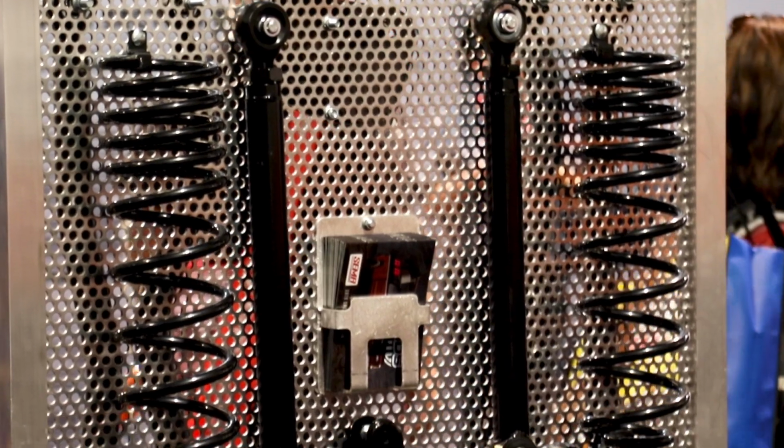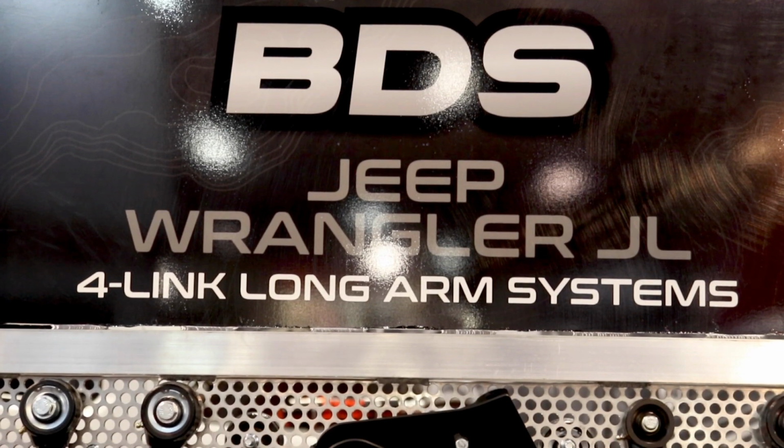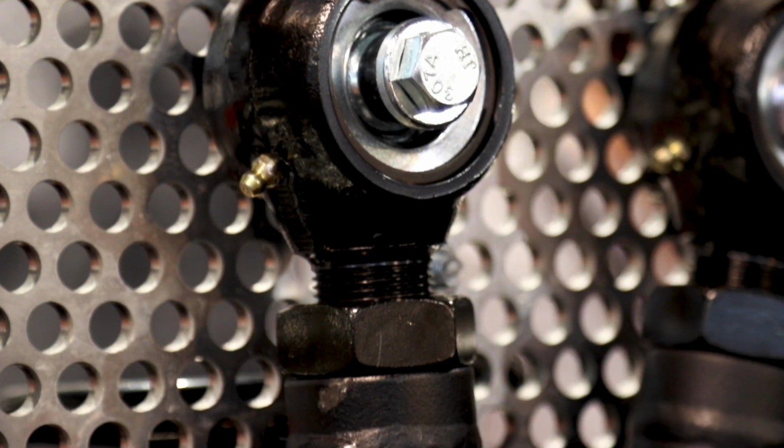So Carter, walking around SEMA over here, we see so many Jeeps, and you guys are stepping up your game. You got lots of new Jeep, brand new products coming out. Tell me about some of those. Lots of new exciting stuff for the JL and the JT. Everything from your 2 and 3 inch kits just to get you up and lift it up a little bit, all the way up to 6.5 inch long arms.